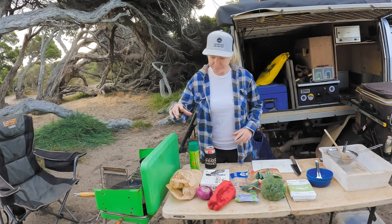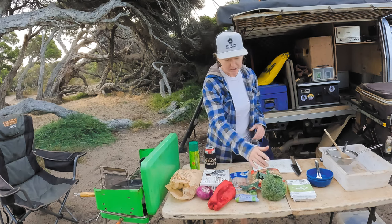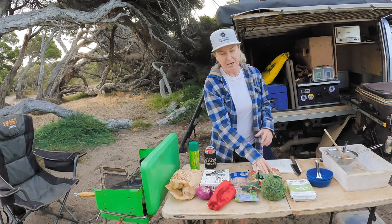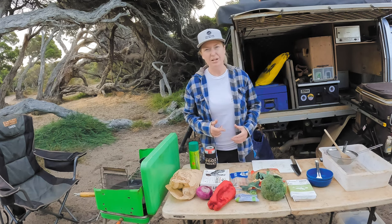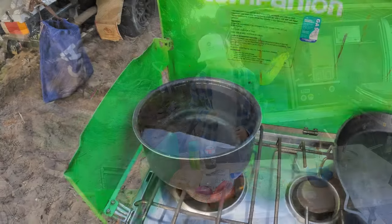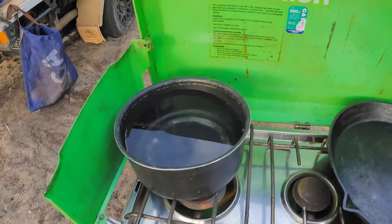So what we're going to put in, it's got some mushies, red onion, capsicum, pine nuts, broccoli, some bacon, chicken, and then our pasta and pesto sauce. So should only take 10-15 minutes to prepare, but should be primo. First thing we want to do is just get that water boiling for the pasta.